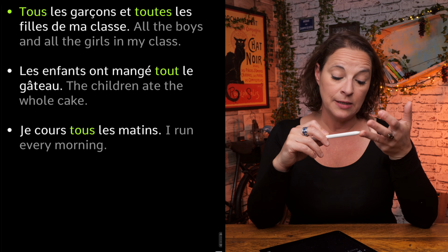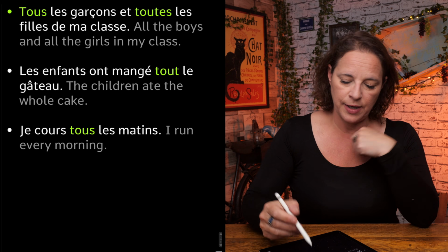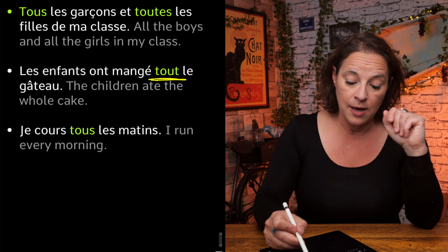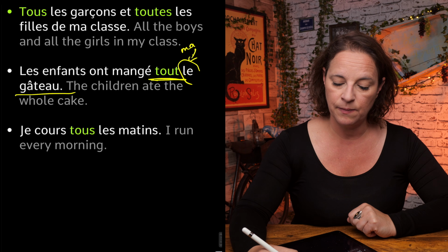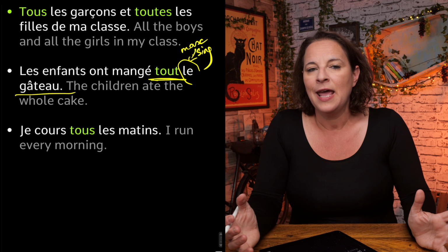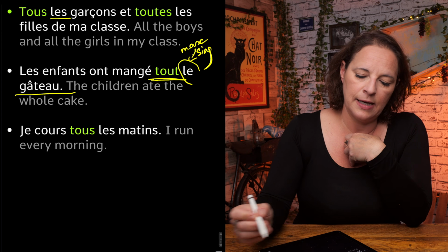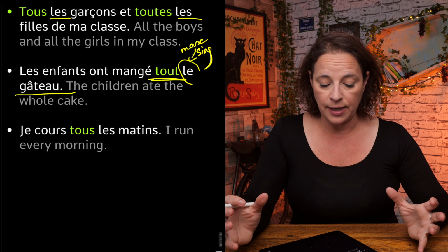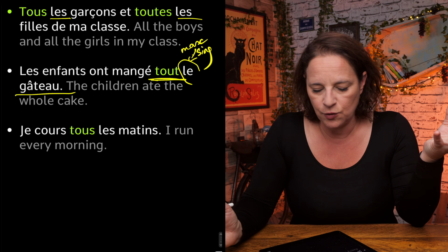Okay, so the next sentence is les enfants ont mangé le gâteau. Now, as you can see, tout is written T-O-U-T this time. Why? Because what follows, le gâteau, is masculine, we know that, and singular. We know that because it's le. If it had been plural, it would have been les, and you can see it above, les garçons, les filles. Can you see that? Okay. So, les enfants ont mangé tout le gâteau. The children ate the whole cake, all of the cake, tout le gâteau.